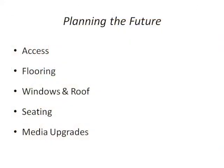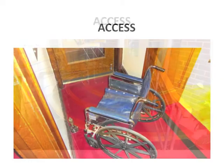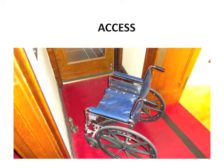We are now planning work that embraces these important aspects of our worship space: access, flooring, windows and roof, seating, and media upgrades. We now enter our sanctuary from the atrium at the back of the church with these steps, or at the front of the church at this door.